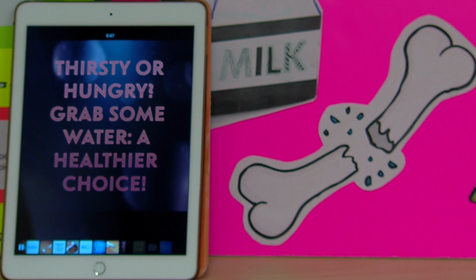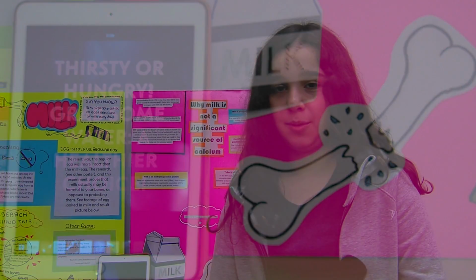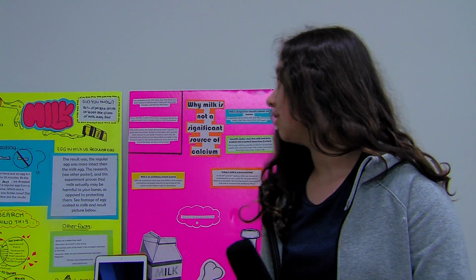Milk has a really strong acid that takes the strength from your bones, and it actually increases the number of fractures you can get, and you have a higher risk of breaking your bones.